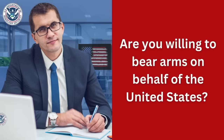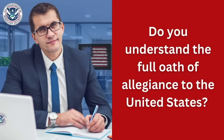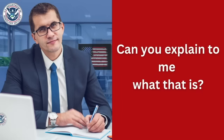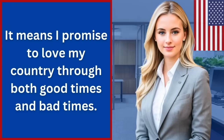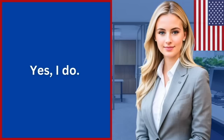Are you willing to bear arms on behalf of the United States? Yes, I'm willing to. Do you understand the full oath of allegiance to the United States? Yes, I do. Can you explain to me what that is? It means I promise to love my country through both good times and bad times. Do you support the Constitution and form of government of the United States? Yes, I do.